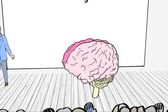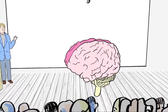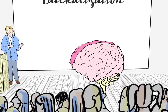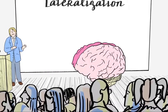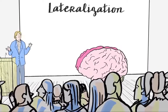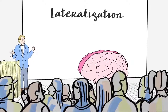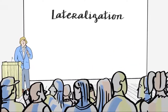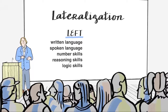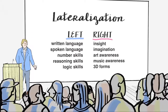So the cool thing is that most functions of your brain are duplicated. So a lot of times when you hear somebody say, oh, the right side of the brain, the left side of the brain, and right-brained and left-brained, a lot of what people say about that is total nonsense. Most of the functions of the brain are on both sides, and to a large extent, it's more of an issue of dominance or greater potential in one side than another than an absolute difference. But as the common wisdom goes, the left brain is more associated with written language and spoken language, with reasoning and logic and science. And the right brain is more associated with insight and imagination and music.